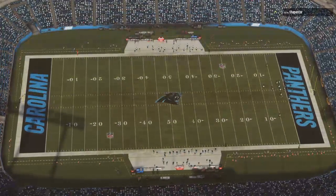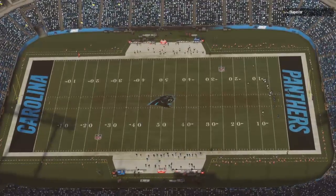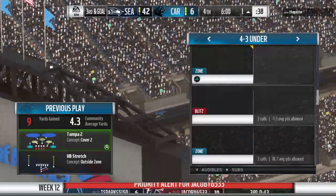And we're back now in Charlotte. And this is a blowout so far as we get set for the 4th quarter. A very one-sided affair.